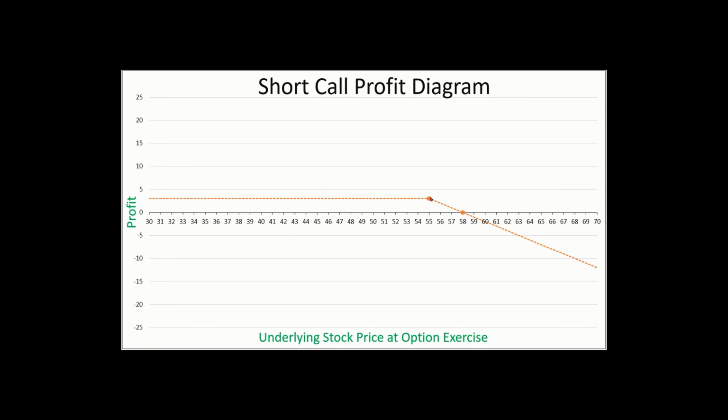All right? So the stock price can go all the way up to 55. It can have 10% appreciation, and we're fine. Any higher than 55, our profits start deteriorating. We're still making profit all the way up to 58. That's called our break-even price, right? $58. How do I come up with that? Well, it's always the strike price plus the option premium, which we assumed was $3. Remember, so it's $55 plus 3. That gives us our break-even price.